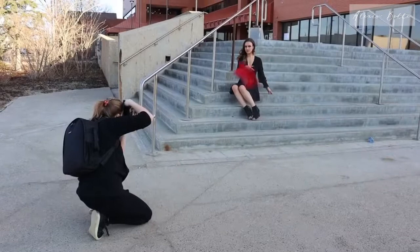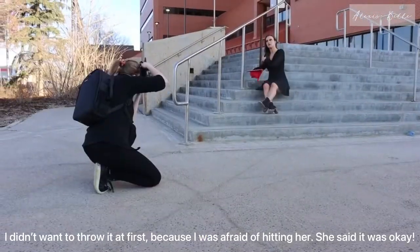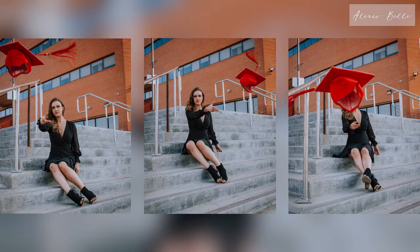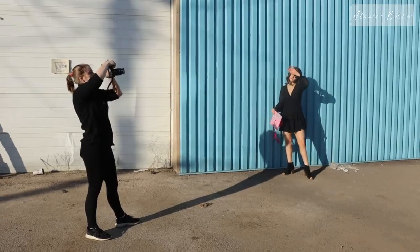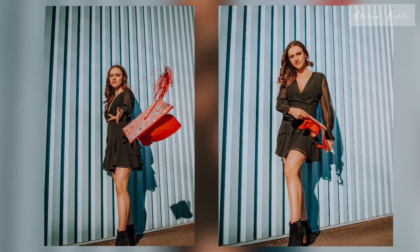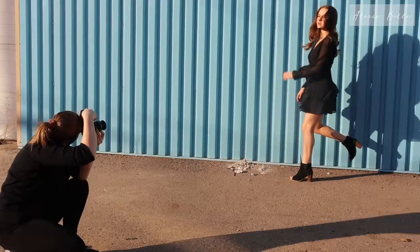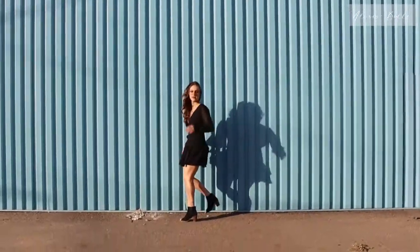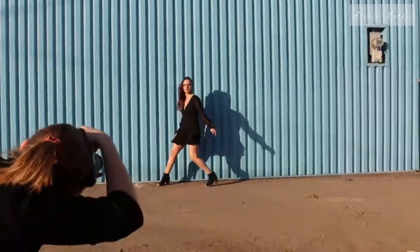Selena had the brilliant idea to have me throw my grad hat at her. It gives the photo a wide depth of field and makes you engage with it like something's being thrown at you. We decided to take a drive around town and see if we can spot any new backdrops. For this look, we are using a black solid print dress, so we needed something to pop. I spotted this blue wall downtown that would really make myself and the dress stand out.